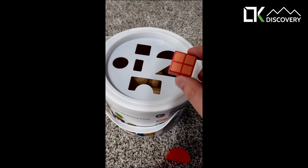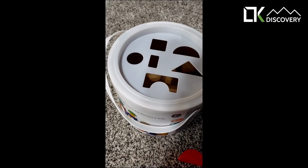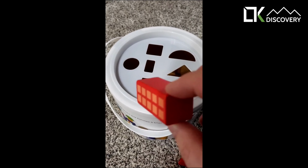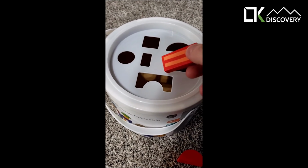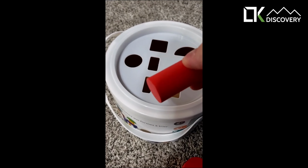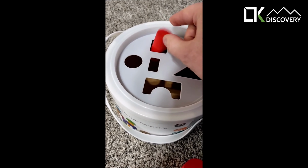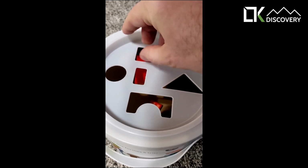This is a square. Can you guess which spot that goes in? That's right, it goes in the square hole. And how about this rectangle? That one, that goes in there too. We've got this thin rectangle. That's right, it goes in the square hole. Cylinder, the square hole. Semicircle right here. That's right, it's the square hole.